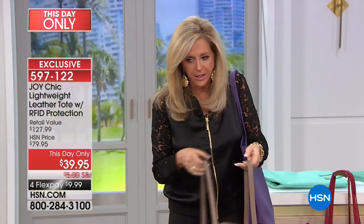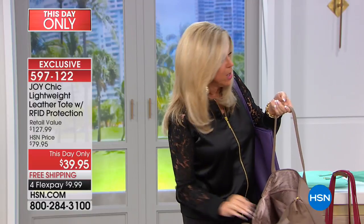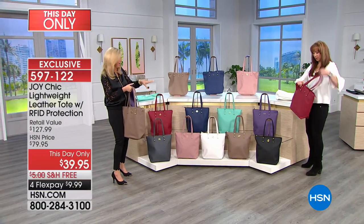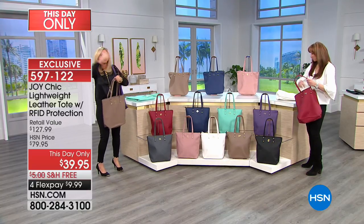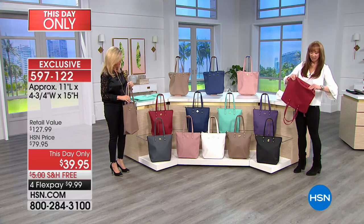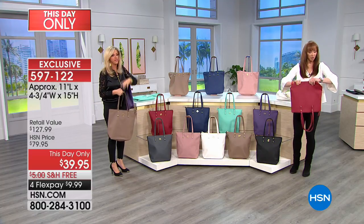RFID blocking technology in the entire back zipper of the bag. That whole big pocket. So I thought we were gonna show the python with all the bags because it's so gorgeous, but I wanna go through the colors. This is the best buy in leather handbags that you could ever have in life. These will not last the day. Just real quickly, I wanna show you that. The race is on right now.